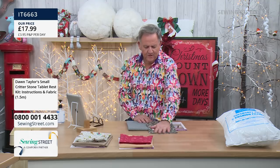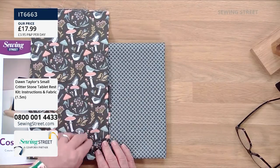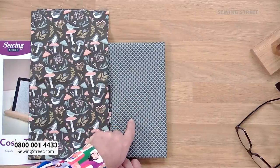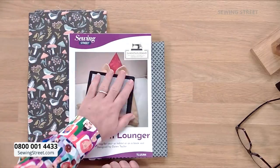Then this one, you won't be seeing this one being made at all, and it's gorgeous, this one. So you've got half a metre of your birds and mushrooms. You get a metre of your floral lattice, plus your instructions.